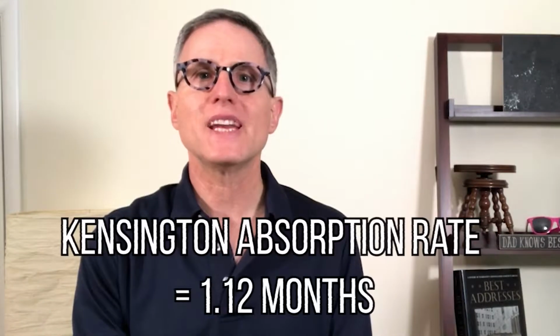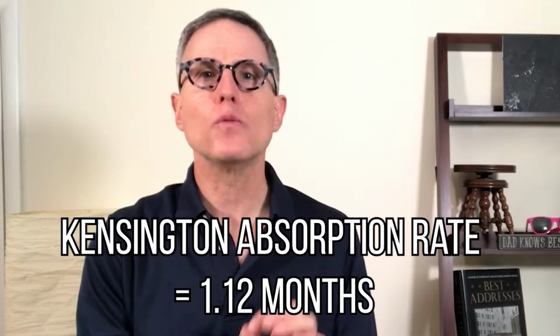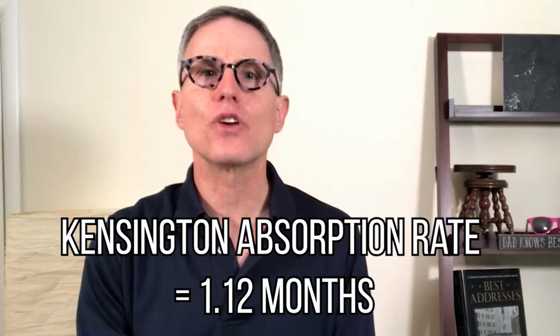The absorption rate in Kensington was 1.12 months of inventory at the end of August. That's down from 1.29 months at the end of July. Part of this is seasonal. August is the end of the spring and summer season, and a lot of people are at the beach or wherever they go to get away.